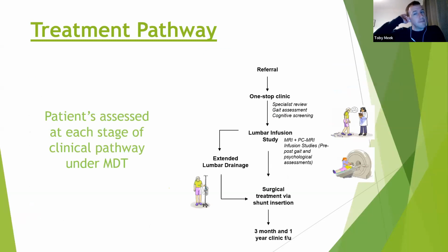So the treatment pathway: we receive referrals and the patients get triaged into our one-stop clinic. They come in for around 2 hours, and as part of that they'll be assessed either by our specialist nurse or consultant, and then myself and our neuropsychologist. I'll do a full impairment-based assessment, a neurological assessment, and then an activity and gait screen, looking at moving, transferring, balancing.